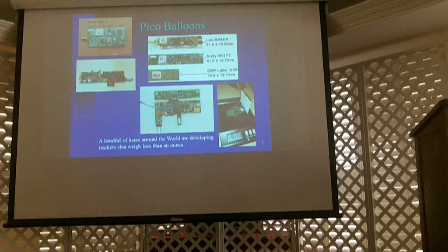Leo sent one up. He had about 10 grams for his payload, and his balloon was probably about 2.5 by 4 or 5 feet long, out of the special material. And it went around the world 10 times and stayed aloft 4 months at an altitude of about 30 to 40,000 feet.